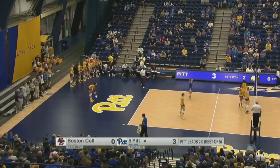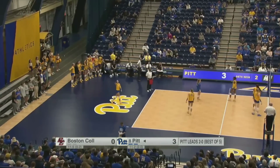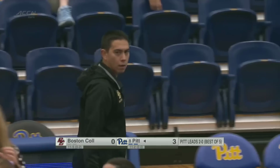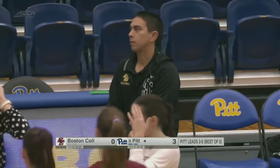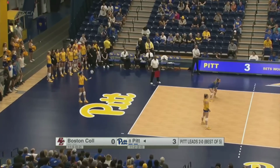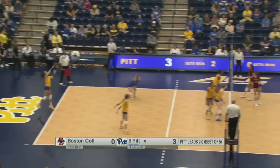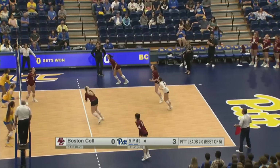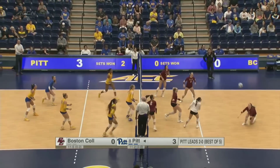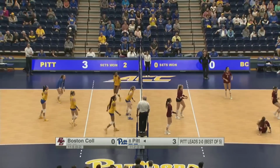And it looks like we will have our first challenge of the night. No challenges through the first 2 sets, so looks like Boston College is thinking there might be a touch on. Reconvene and take a breath. Vasquez Gomez is going to serve for the Panthers, the only server of the set. And a great dig by the Panthers, sending it right back.